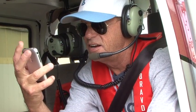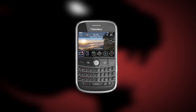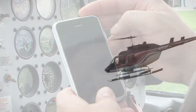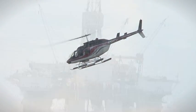If you have brought any portable electronic devices, cell phones, iPods, laptops, or Blackberries, please turn them off and store them for the duration of the flight. The use of these items in flight is prohibited by FAA regulations.